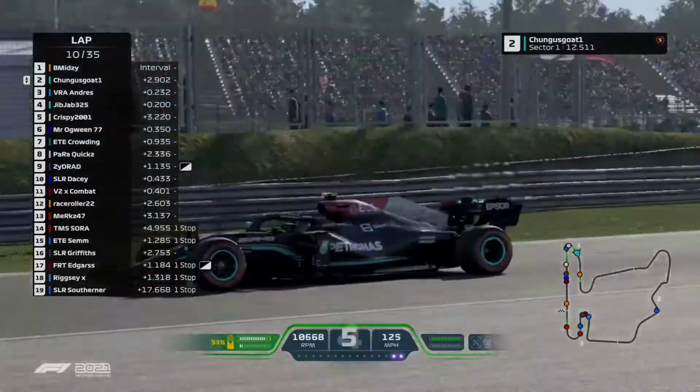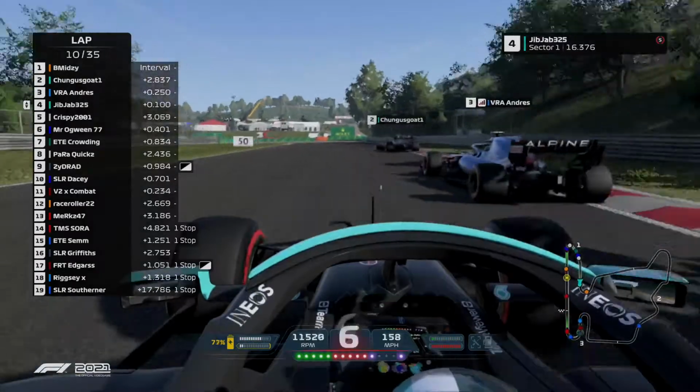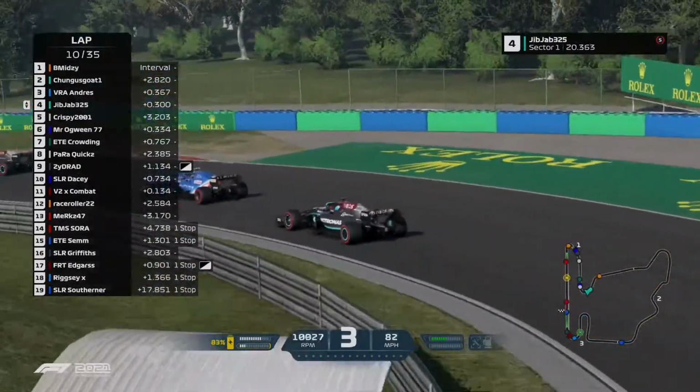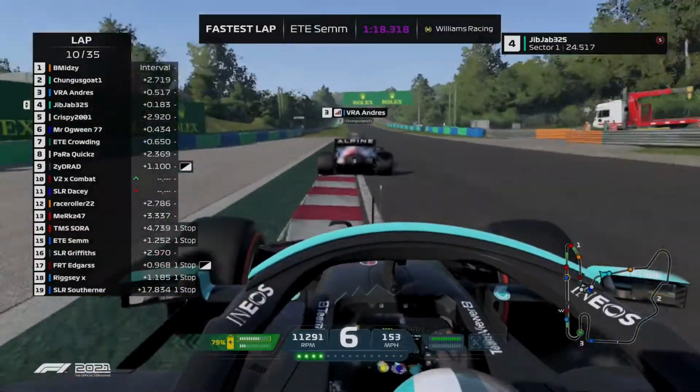So the reserve Mercedes now up to 2nd place, and JJ going on the attack if he can. Will he duck inside? Oh, it could have been audacious. It definitely wouldn't have paid off if you ask me. Sem sets the fastest lap behind them. 1 minute 18.3.